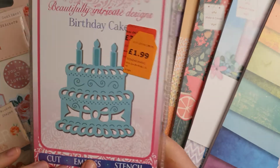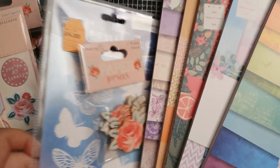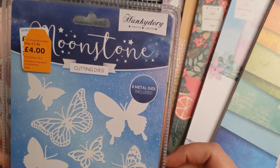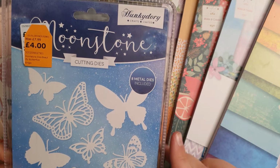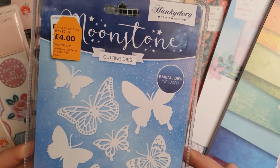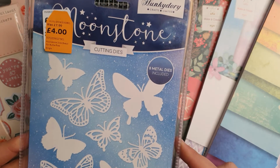That was not the cake size I wanted. I wanted that, but hey ho. And then the last die set I bought is from Hunky Dory, and this was such an amazing price actually. This is from their Moonstone collection, £4, which is really good. Really, really good. Hunky Dory.